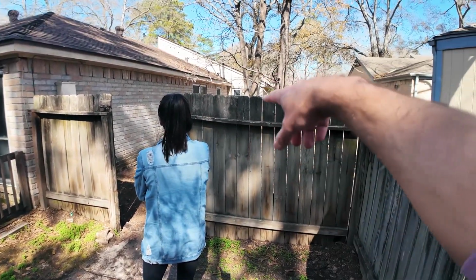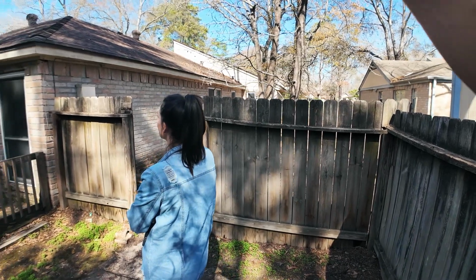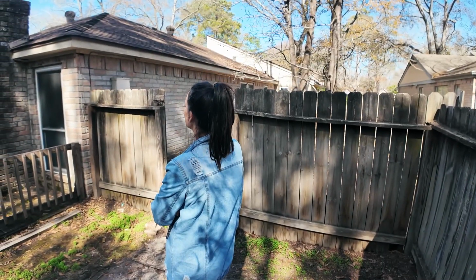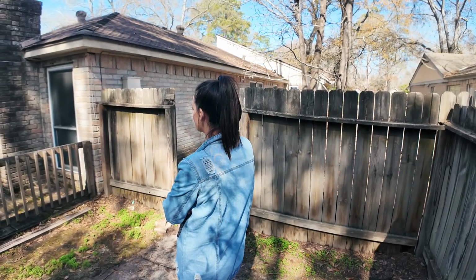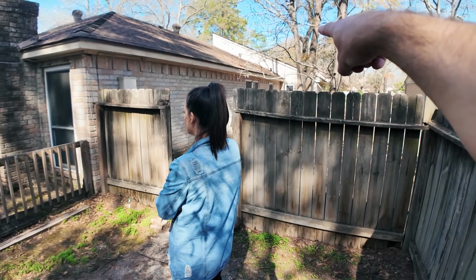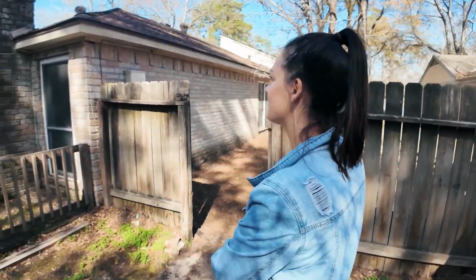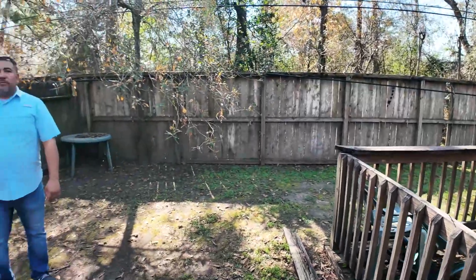I think we should probably limb a lot of these that are touching the roof. Oh yeah, we'll just trim it back a little bit. You don't want to spend too much money on trees. Just trim it back some, clean it up a little bit. I've noticed that we've sold personal houses, and if limbs are touching the roof, inspection requirements, they don't like it. We'll definitely trim back. Okay.